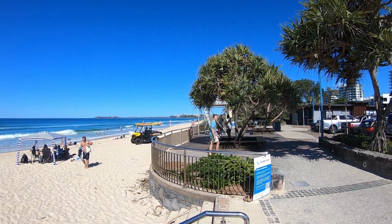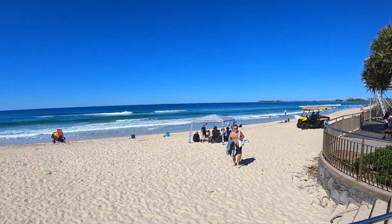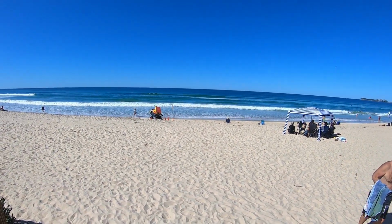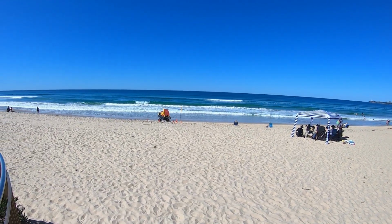Mooloolaba is down in that general direction, just south, where we're heading to today. And up that way, I can't film up that way, there's too many people. Don't like filming when there's too many people around, because some people take offence to being filmed.